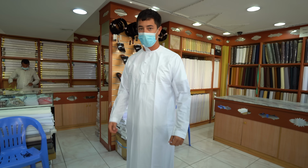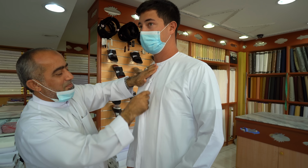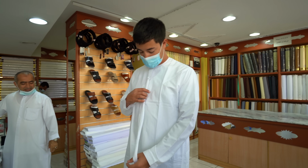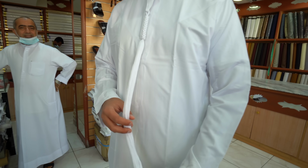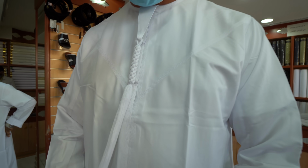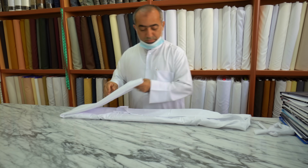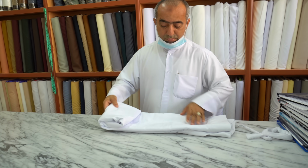Looks good. Feels good. Feels really good. This design, they know that you're from the UAE. Okay, so this is from the UAE. Yeah, and this design. Faruha. All right, we've got the goods. We're gonna iron it so I look a little bit more fresh, and I'll change into it later.